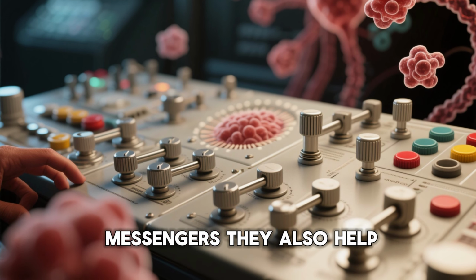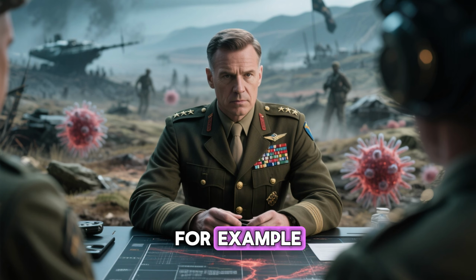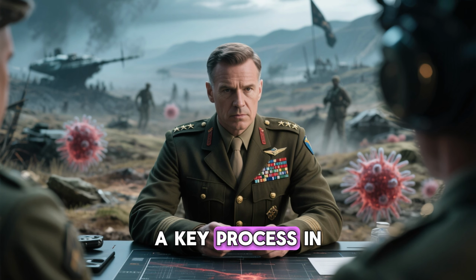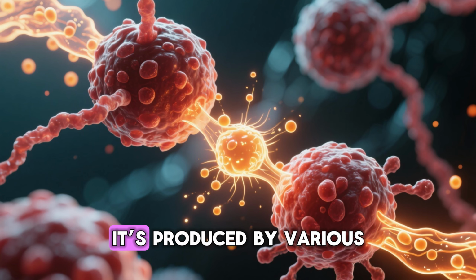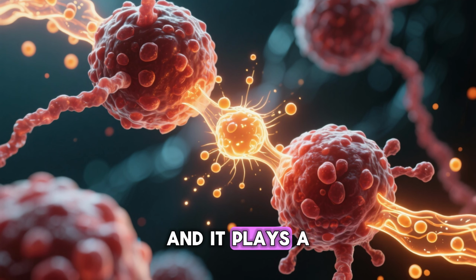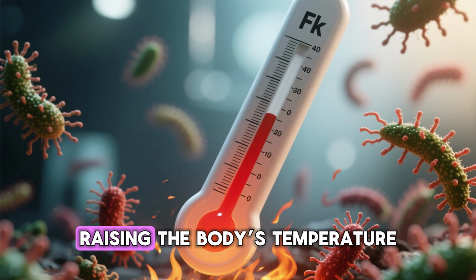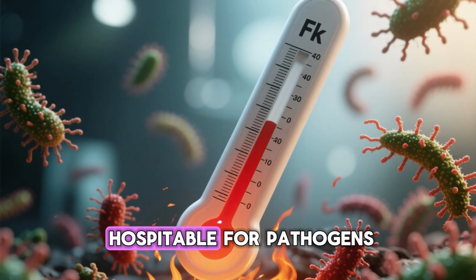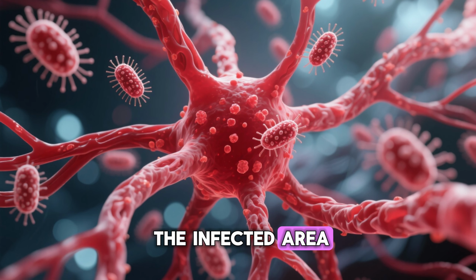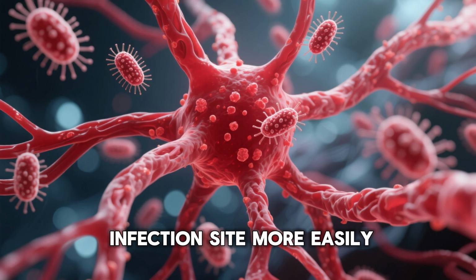But cytokines aren't just messengers, they also help fine-tune the immune system's actions. For example, tumor necrosis factor, TNF, helps regulate inflammation, a key process in fighting infections. It's produced by various immune cells, including macrophages and T cells, and it plays a role in fever. Fever is part of your body's immune response to infection, raising the body's temperature to make it less hospitable for pathogens. TNF can also recruit other immune cells to the infected area, causing blood vessels to dilate and allowing immune cells to reach the infection site more easily.